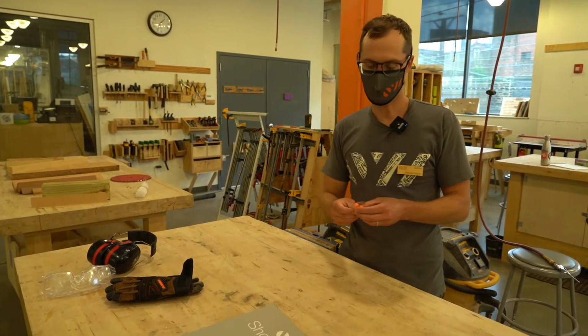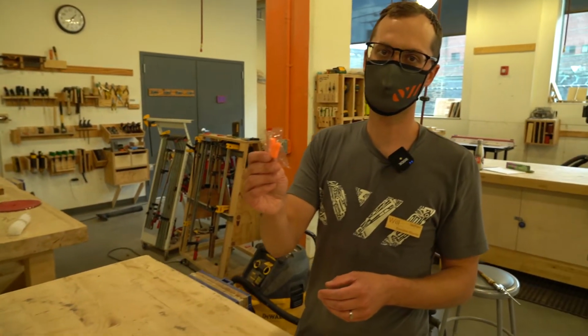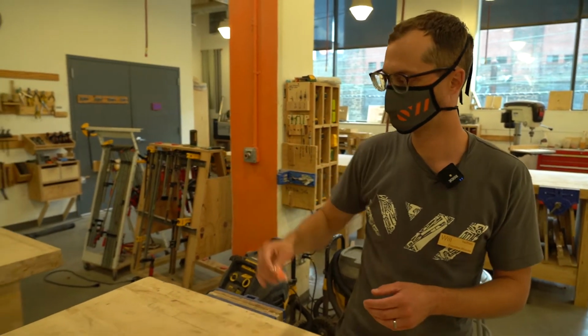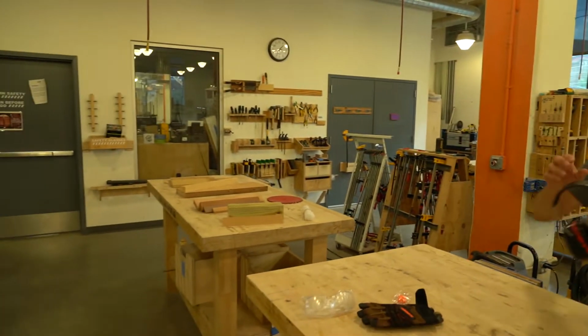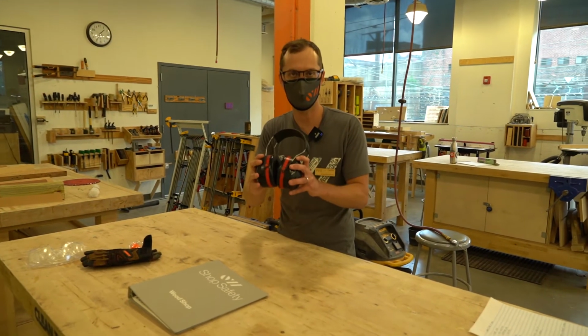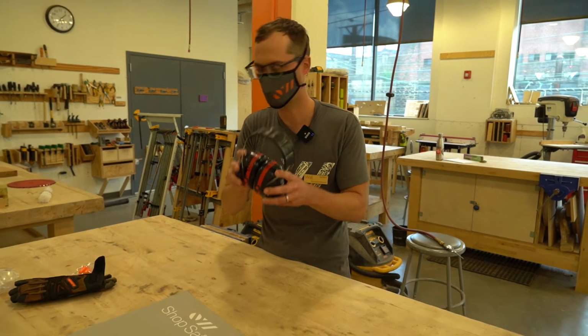Second, hearing protection. We have disposable earplugs located right by the front door. We have taken all of our over-ear earmuffs away because of COVID, but you're welcome to bring your own from home. This is my pair.